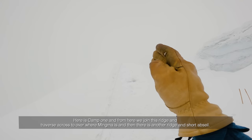Here we are, welcome to Camp 4. This is our final camp before tonight's summit push. What a place for a camp. Unbelievable. So here we go, time to settle in. Brew up, drink, eat, rest, and we'll be out of here in about 8 or 9 hours. Camp 4, Kanchenjunga. Alright.